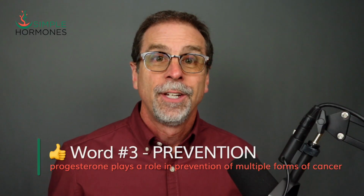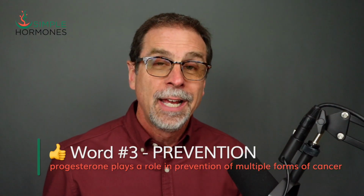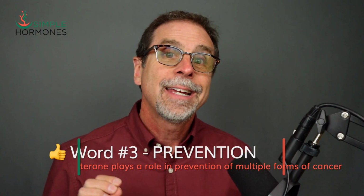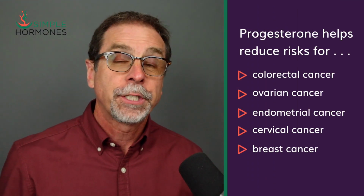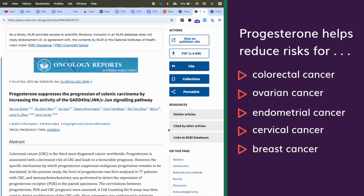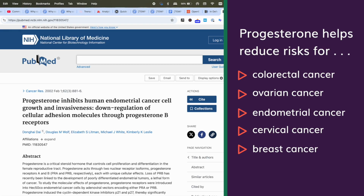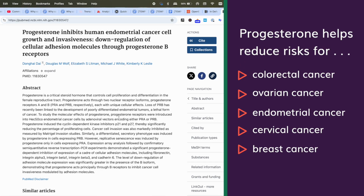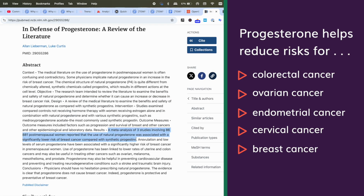The third word I'd focus on when talking about optimizing your progesterone is the word prevention. Most women really have no idea that progesterone plays a powerful role in prevention against multiple forms of cancer. Research shows that progesterone helps reduce risks of things like colorectal cancer, ovarian cancer. We've already talked about progesterone's impact on endometrial overgrowth. Well, that helps prevent endometrial cancer. Progesterone helps with preventing cervical cancer, even breast cancer.